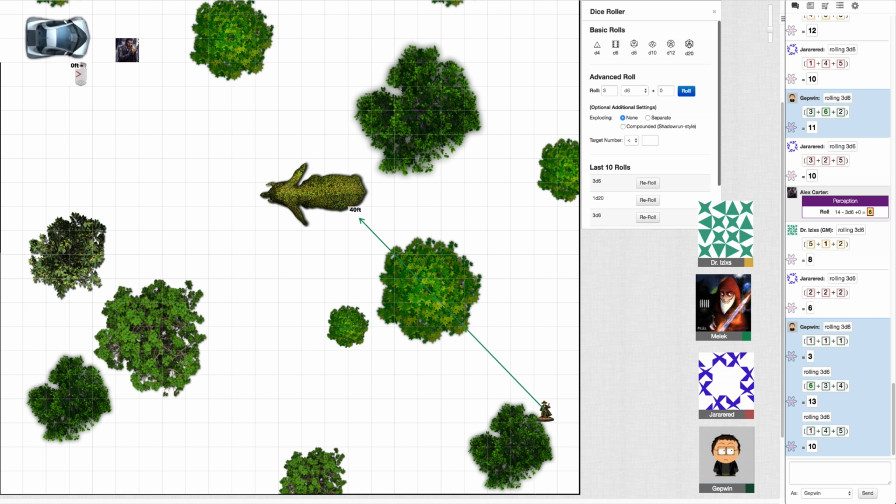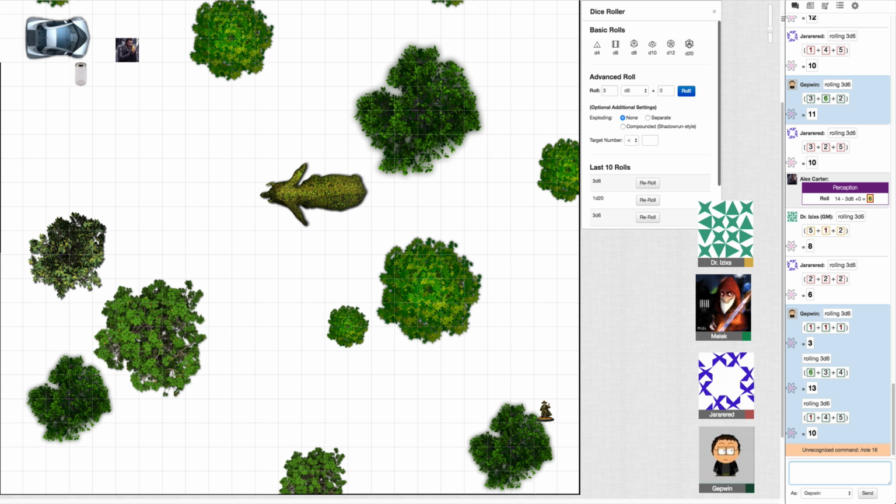Roll me, what was it, 1d6, so go ahead and type in a roll, slash roll, 1d6. Slash roll, 1d, oops, d6. Mm-hmm. Nope. Roll 1d6, dyslexia is kicking in, there we go.